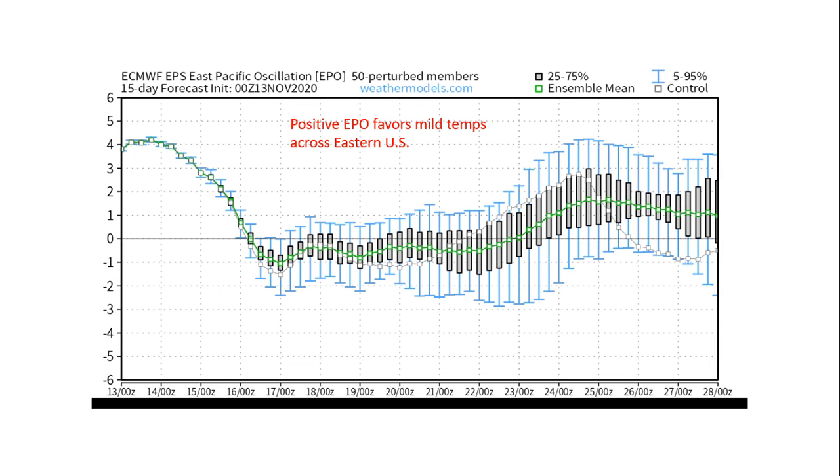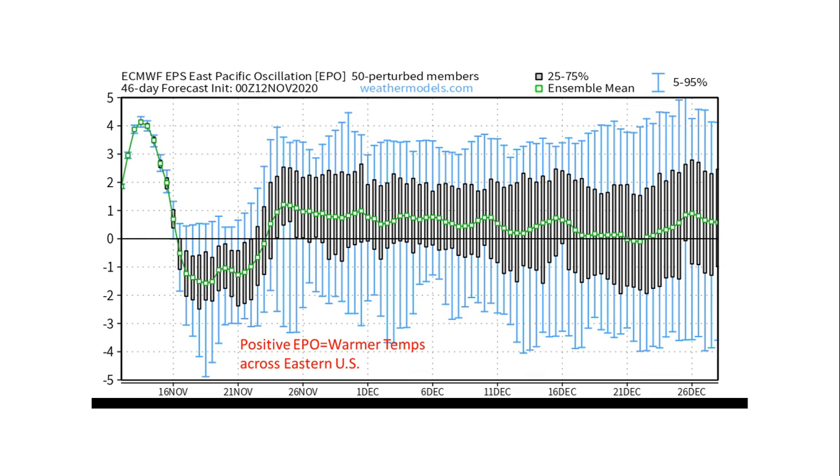50 perturbed members for the EPO. Generally strongly positive through about the 16th of November, and then coming down negative, just slightly negative, not by much, and then coming back positive again towards the end of November. The European EPS 50 perturbed members, 46-day forecast.